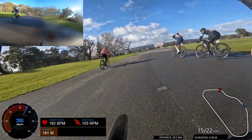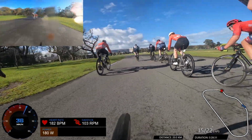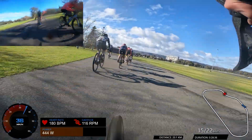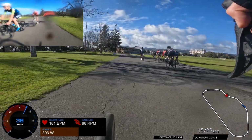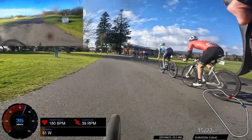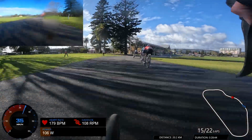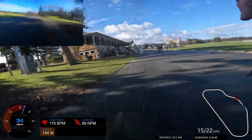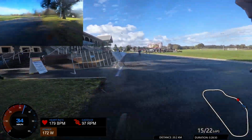And then we hit this little rise here out of the bottom corner. And as people come past, I am completely cooked. I said at the beginning, I don't have many punches at the moment. I've been doing a lot of base, no VO2 max, and so I just was seeing stars. And that was the end of my race.